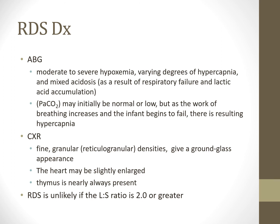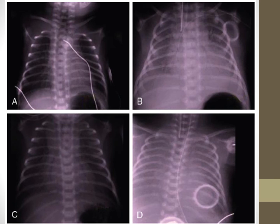Chest x-ray, ground glass densities, or ground glass opacities, is GGO. The heart might be a little bit bigger because it's having to push against pressure on that right side especially. The thymus is usually always present, that's pretty normal on a lot of these kids. And RDS is unlikely if their L/S ratio is 2 or more, that usually means they have had mature surfactant. So here's an x-ray of RDS as it goes through the 4 different stages. Stage 1 would be A, stage 2 would be B, stage 3 would be C, and stage 4 would be D. And you can see how that ground glass opacity just continues to show up and show up until it gets really, really bad.